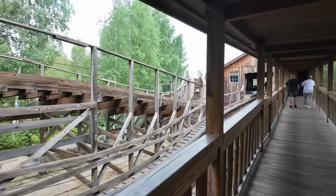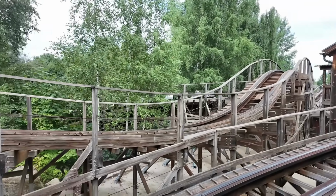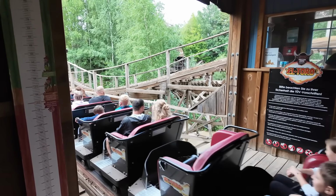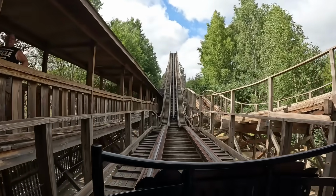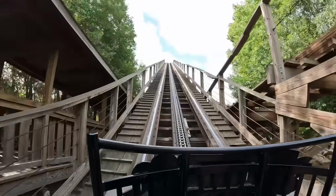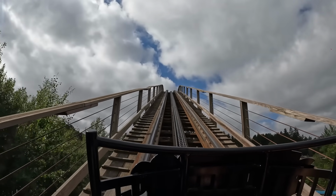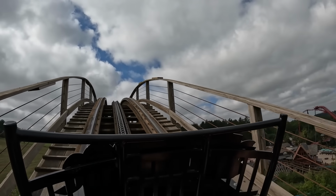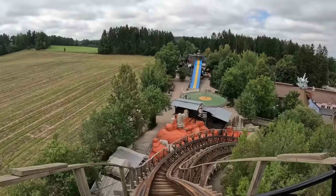80 foot tall and top speed of 45.6 miles per hour on Toro here. And we've got a dispatch here on the front row of Toro, and the sun's coming out as well, lovely. Looks like this interacts a little bit with the log flume. Beautiful views. Hey, here we go, nice drop to the right. Woo!